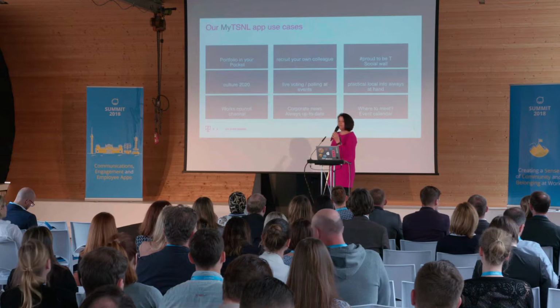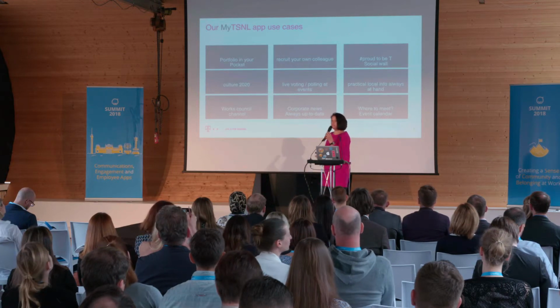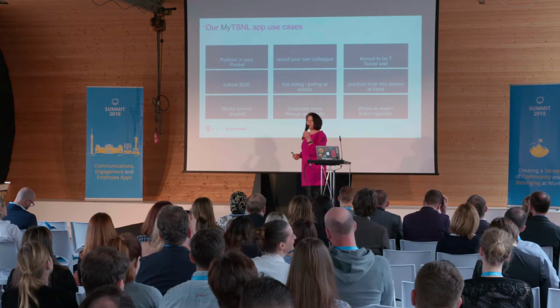Where to meet, we have an event calendar. Like I said, the face-to-face meetings are really important for the whole program as well. So here you can see an overview, where to meet, what's the next meeting, etc. We have corporate news, so you're always up to date.